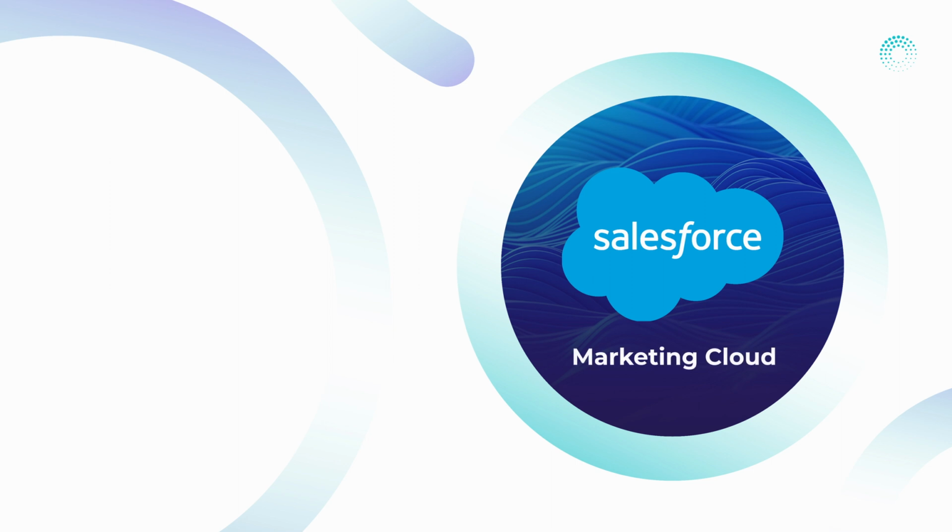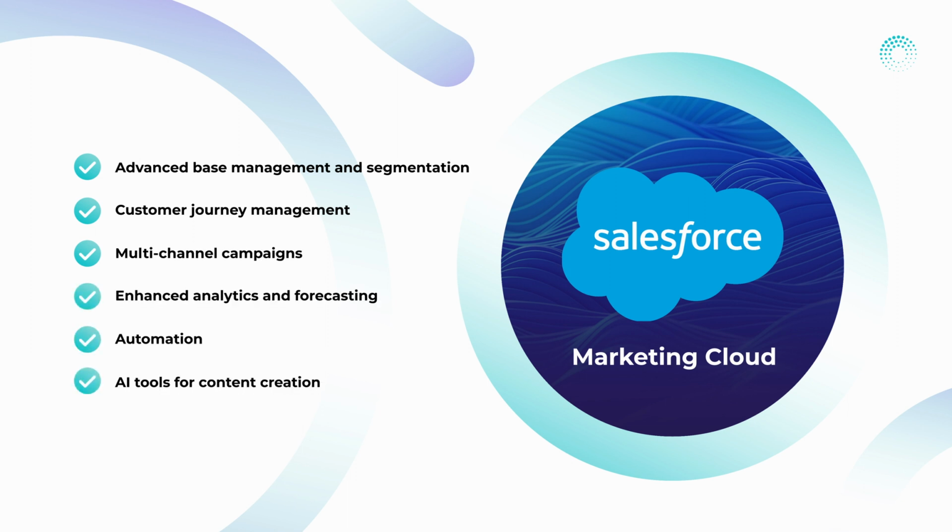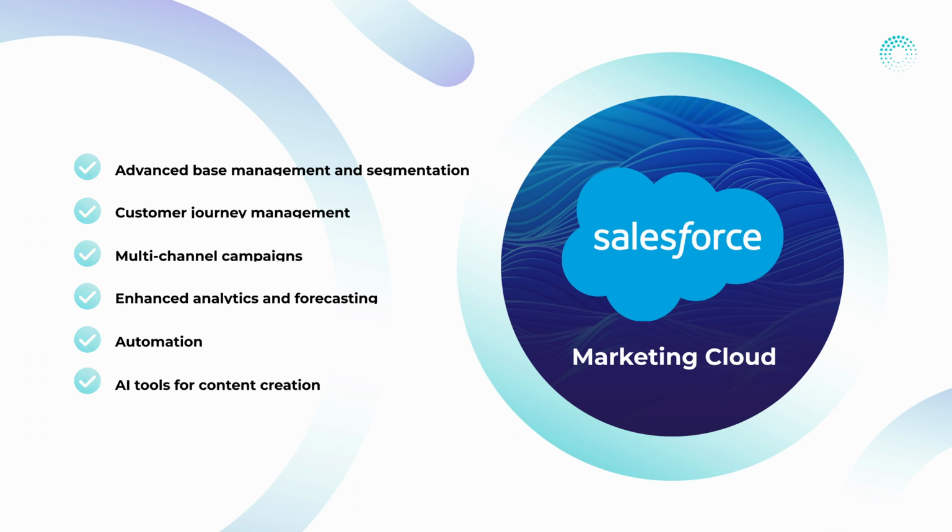Marketing Cloud. Marketing Cloud focuses on creating, automating, and analyzing marketing campaigns. It also personalizes customer journeys and marketing content, all with the aim of optimizing marketing ROI and customer engagement. When using Marketing Cloud, you'll experience improved marketing campaign effectiveness and personalized customer interactions to increase engagement. It also provides data-driven insights for better marketing strategies.